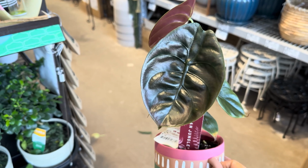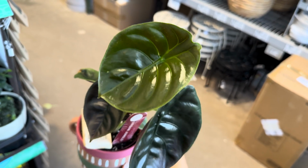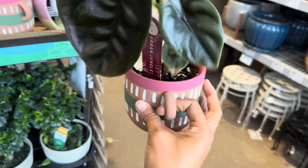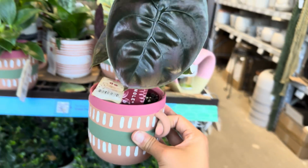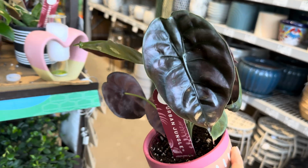I just wish between Costa Farms plants, Live Trends Design plants, and Urban Jungle plants, one of these nurseries would really set the trend and start getting into Aglaonemas, really sourcing some of these more colorful Aglaonemas that you can find from Indonesia. And again, if you haven't seen my most recent unboxing from Green Spaces ID, definitely check it out.